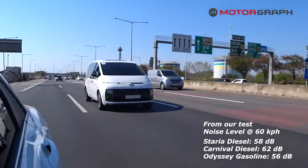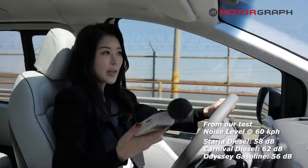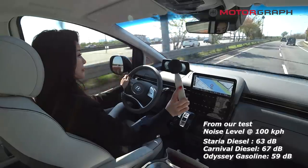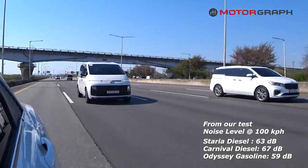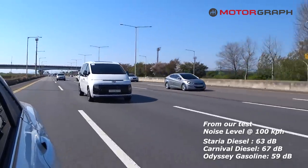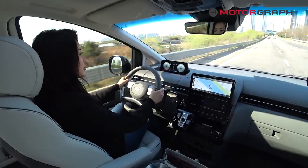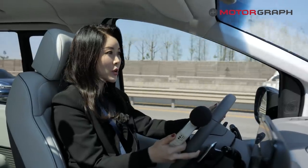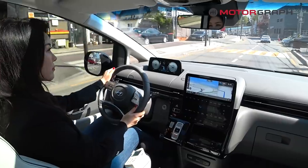So now we're cruising at around 60 kilometers per hour, and it's around 58 to 60. So at 100 kilometers per hour, the noise or the decibel inside the car is around 63. So I'd say that that isn't so bad. It is a slightly windier day than normal, but I hear the wind and the draft sound a bit more.